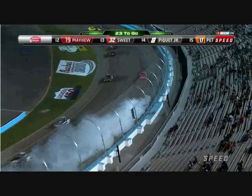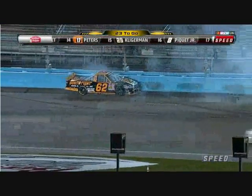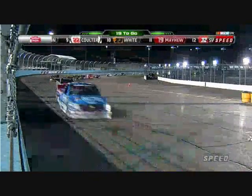Ricky Carmichael back in the 18th spot. He's on the lead lap. We got problems with the 62. Brendan gone into the wall. Austin Dillon looks to the outside of that 88 to try to take 5th away from Matt Crafton. Justin Johnson, the 51, is going to try to follow Austin Dillon to the outside of the 88.